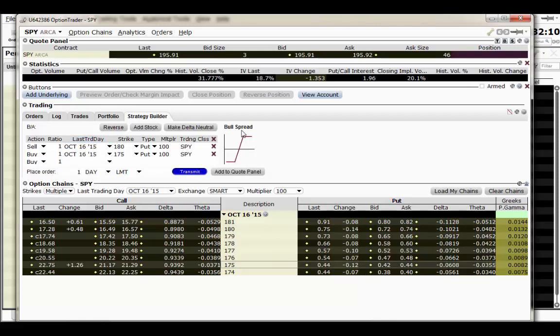So this is a combination trade. It's actually telling you here it's a bull put spread. It's giving you an idea of what the profit and loss situation is; your risk is limited and so is your profit. Now I'm just looking here at the quotes. The quotes here, if I was to sell this, is 72 cents, and then to buy this one is 44 cents. So that's a net 28 cents in credit I'm going to receive.